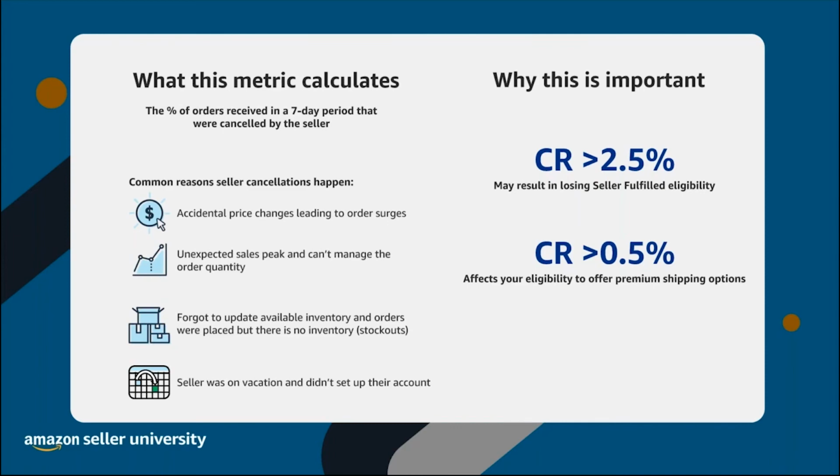It's very easy to do, but it's really important because if you don't, you're going to receive orders on those days, and you're going to be expected to deliver them and fulfill them. It's important to keep a healthy cancellation rate. If it's above 2.5%, you may lose your eligibility to do seller fulfilled sales. You can still do Fulfilled by Amazon. And if it's above 0.5%, you may lose your eligibility to do premium shipping options.